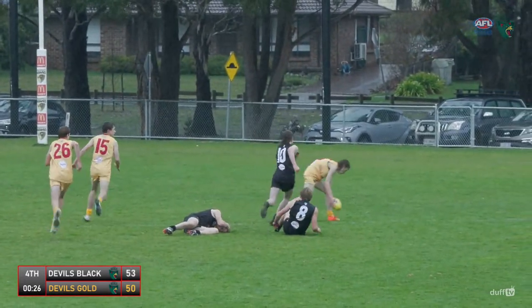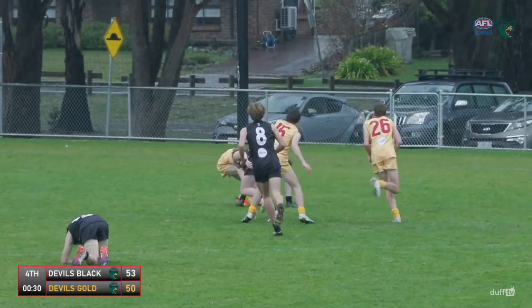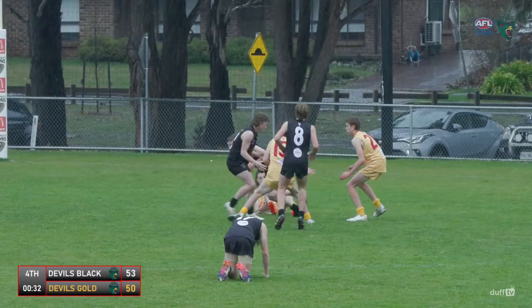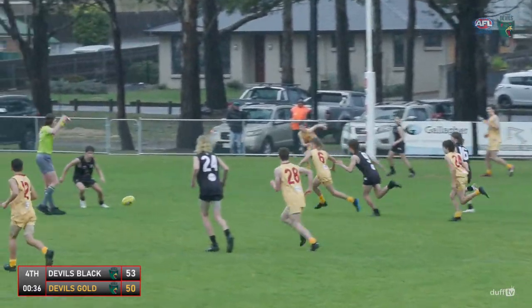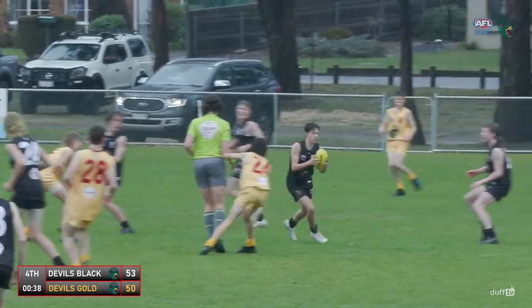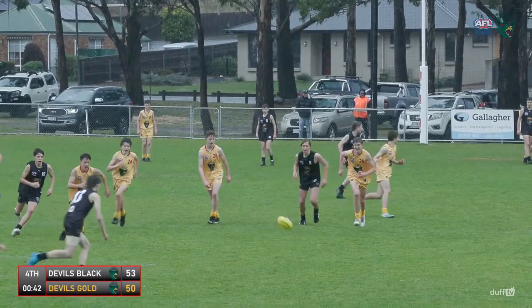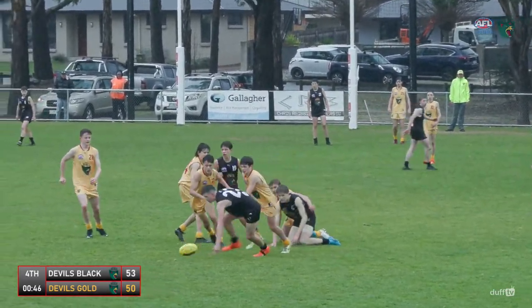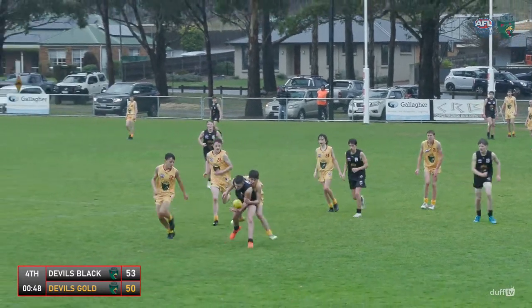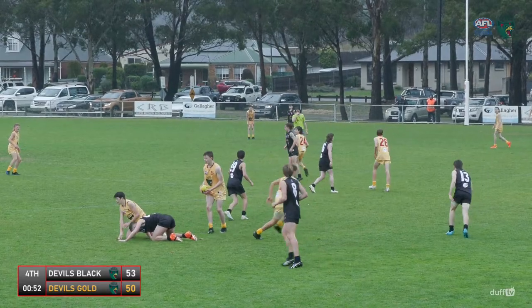Two Black boys go at it. They clash. Ball spills free. Who can win it? Under the pump is Dawkins. It's two on three. He knocks it out of there. He's done really well, but it's into an attacking part of the ground. Terrific pick up there from Hughes. Kicks it out of there. Fulsang, no mark there. It's along the ground with Stone. Stone was able to miss it. Good pressure there. Umpire says that's holding the footy.